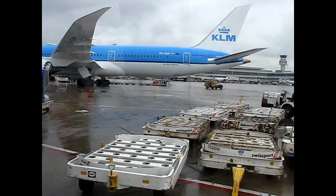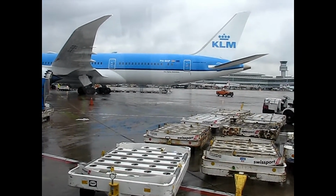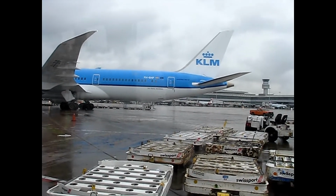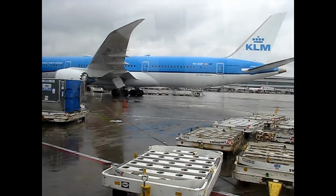Now, you saw a bunch of staff running around, so those are all the ramp staff working for Swissport, which KLM has hired. And then you're going to have all the passengers in the back standing up already, right? You know that. They're all waiting to get off. Why are we not in customs yet?